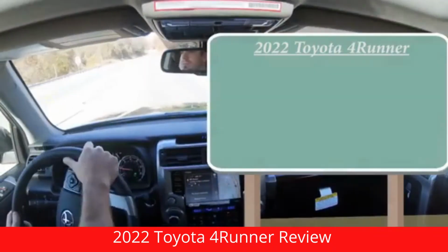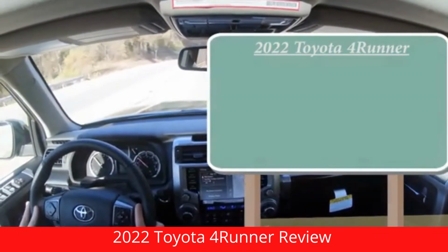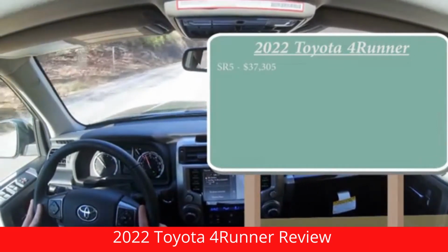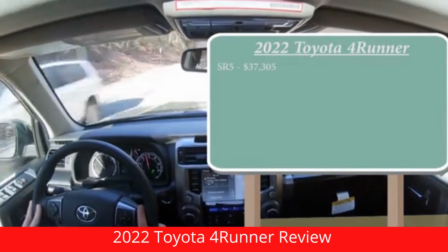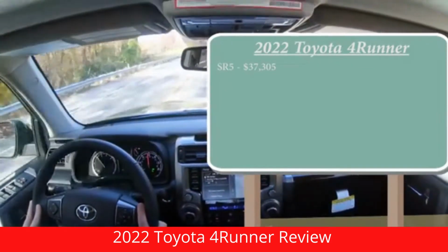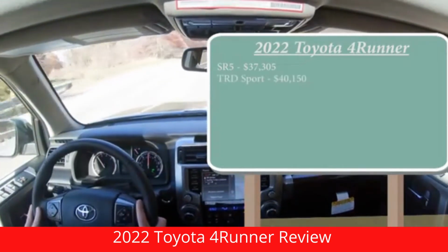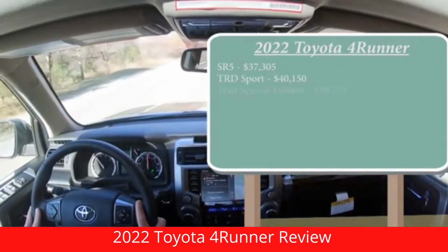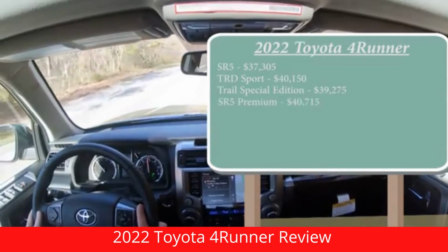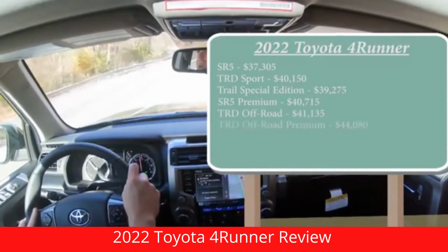There will be several different trim levels for the 2022 4Runner. First one being the SR5, starting at $37,305. TRD Sport, which is a new trim level for the 2022 4Runner at least. They previously have put it on the Tacoma, I know, but it's new for the 4Runner, so that's pretty exciting, starting at $40,150. Trail Special Edition for $39,275. SR5 Premium for $40,715. TRD Off-Road for $41,135. TRD Off-Road Premium for $44,080.